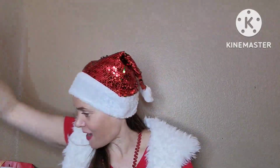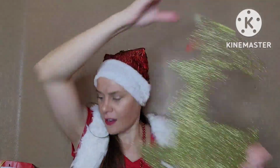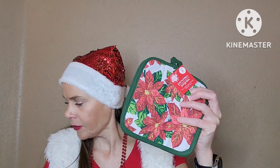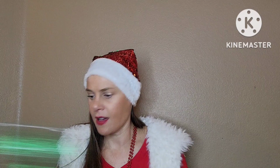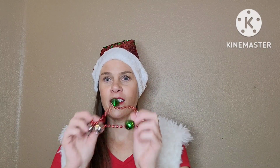So that was it for my, now I have glitter all over me, but that was my Dollar Tree haul, 10 items. We got the reindeer little sign, the gift bag, the gift tissue, the pot holder, the hand towel, and the tablecloth that all matched really nicely. We got the ornaments, the doormat, the Santa hat, and the really fun Christmas necklaces.